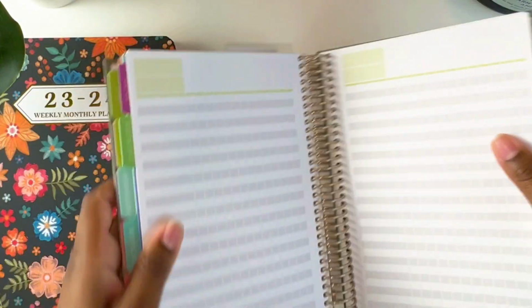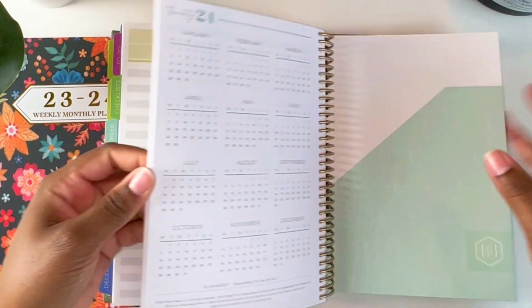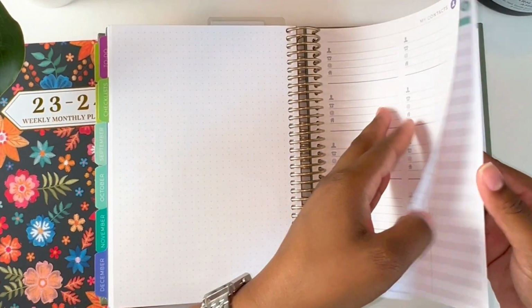And here's a blank one. So you can customize it how you want. But again, I got another 10 sheets for this, which was another $1.50. And then in the back, we have another year at a glance. But here's the contacts and everything.